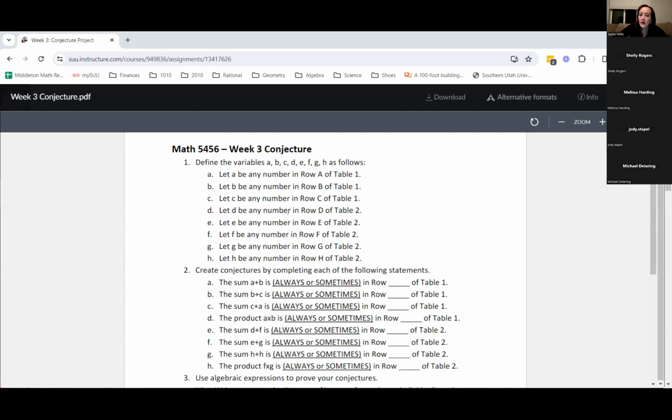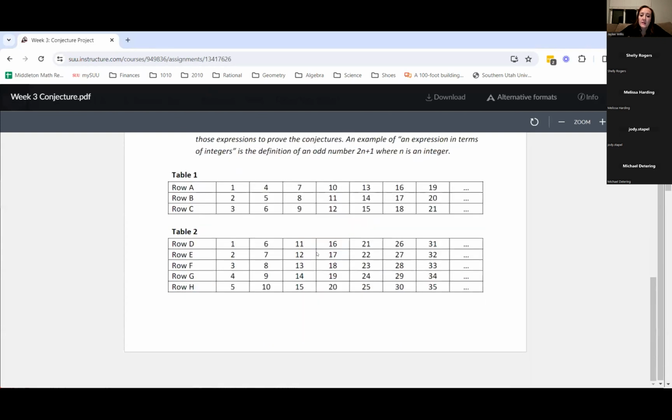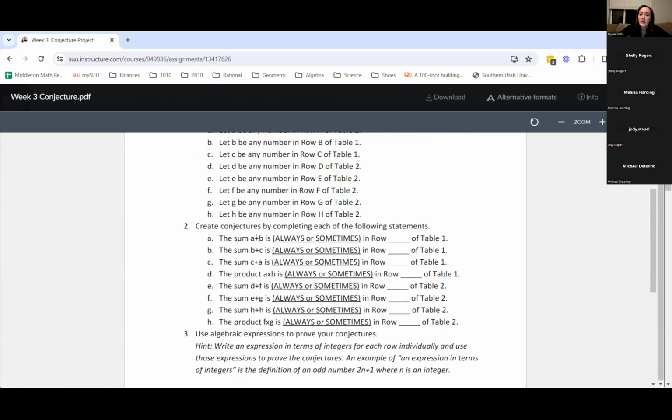Okay, so in the week 3 conjecture, we're basically saying that these lowercase letters can be any number in these rows that are defined like this. And then we want to make a conjecture about the sum of some of these numbers and products of some of these numbers and determine what row those numbers will end up in. So does anyone have a specific one they want to go over? We can start with that.